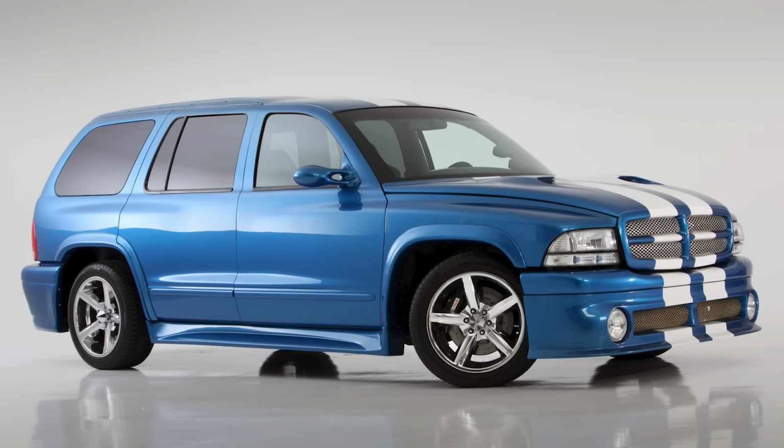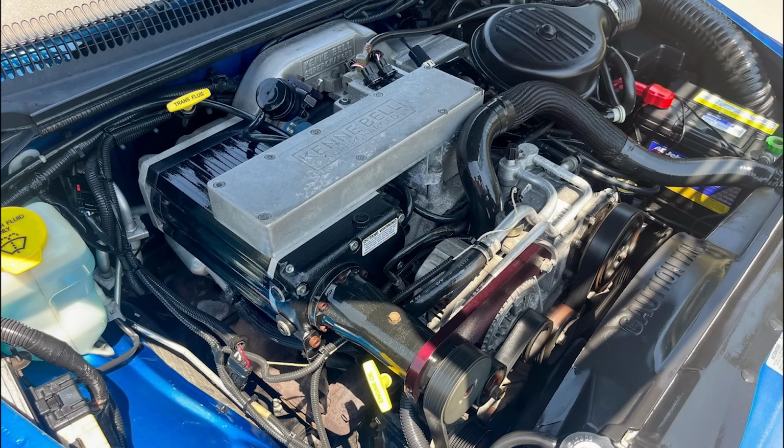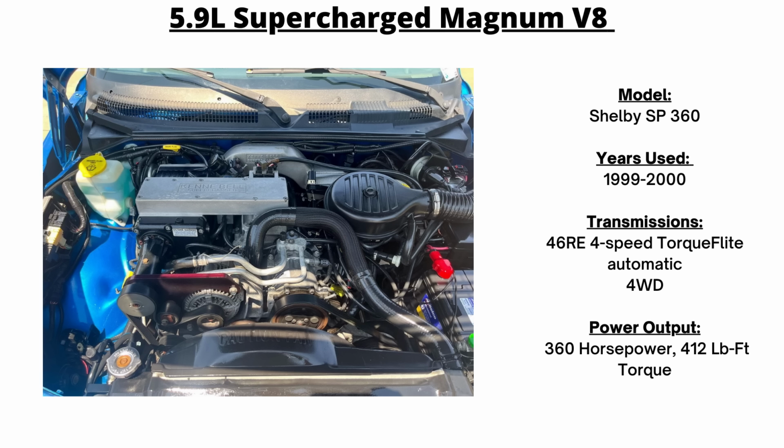The real performance model of this first generation came in the form of the limited edition Shelby SP360, of which Dodge made just 300. This fantastic beast came with a supercharged version of the 5.0-liter Magnum V8 engine with 360 horsepower and 412 pound-feet of torque. These models came standard with Viper blue paint with 2 racing stripes, along with unique wheels, tires, suspension, and bumpers.